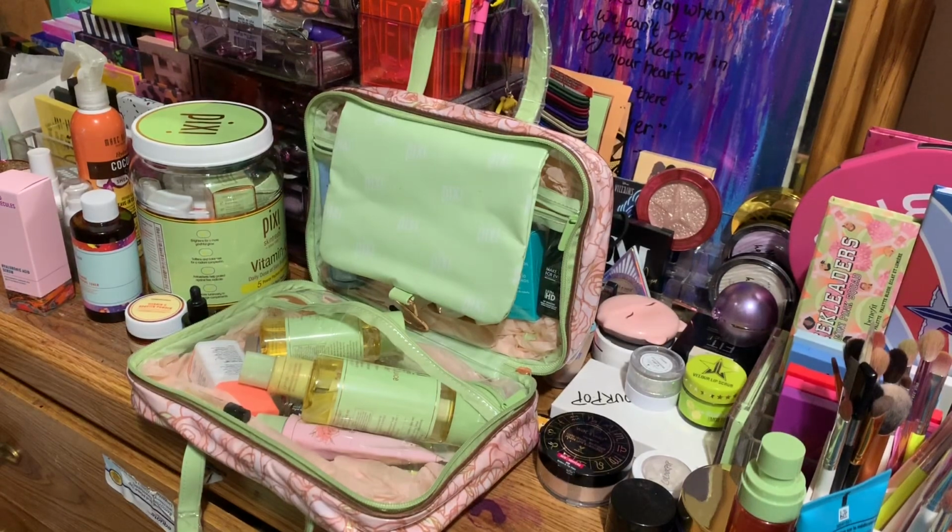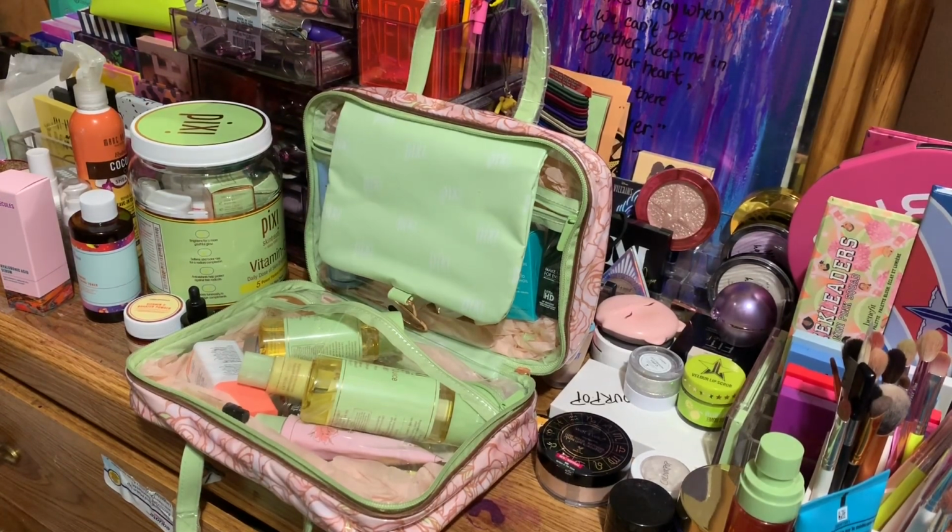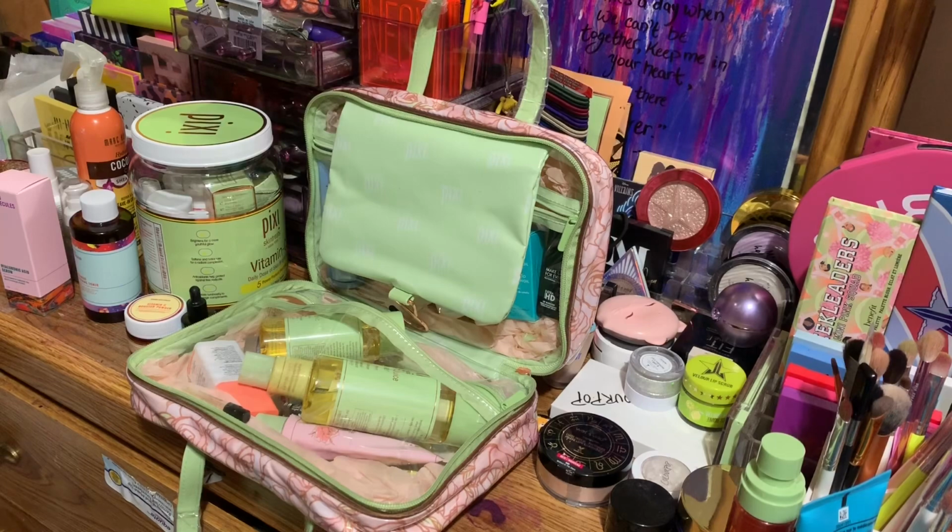Hey everyone, so today I'm going to be organizing my skincare because I just came back from vacation, so I have all my skincare that I need to put away, and I also just want to organize everything so I know where it is when I use it every day. So if you want to see how I organize my skincare, just keep watching.